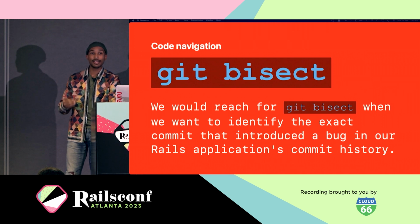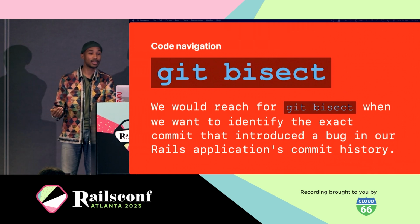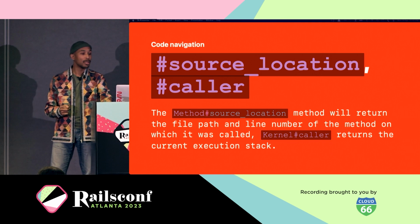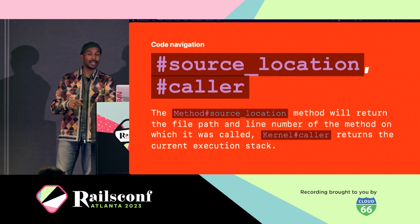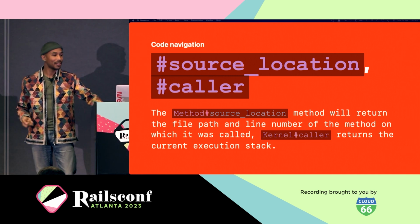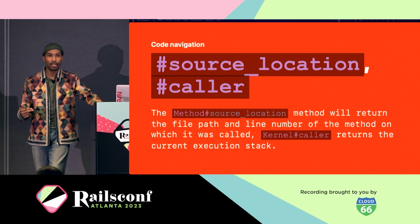There's git bisect. This is a tool that lets us navigate the git history to find when a certain bug was maybe committed to the code base. There's source_location and caller. source_location was mentioned by Eileen earlier. source_location is a method on Method that returns the file name and line number where the method's defined, and Kernel#caller returns an array that has the line number, method name, and stack trace.